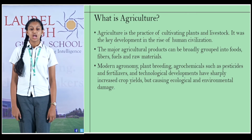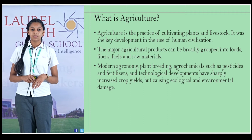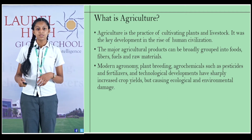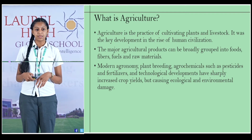What is agriculture? Agriculture is the practice of cultivating plants and livestock. Modern agronomy, plant cultivation, plant breeding, and agrochemicals have highly increased production but cause environmental damage.